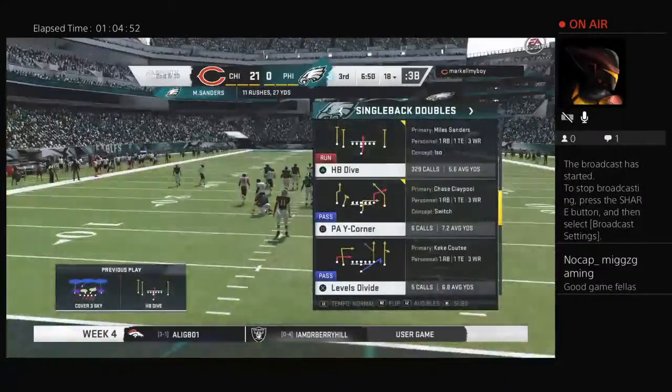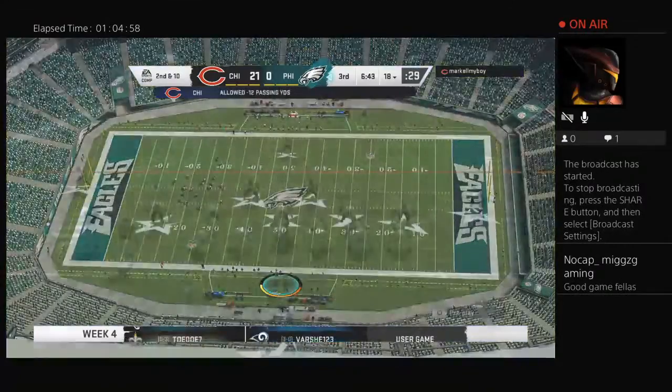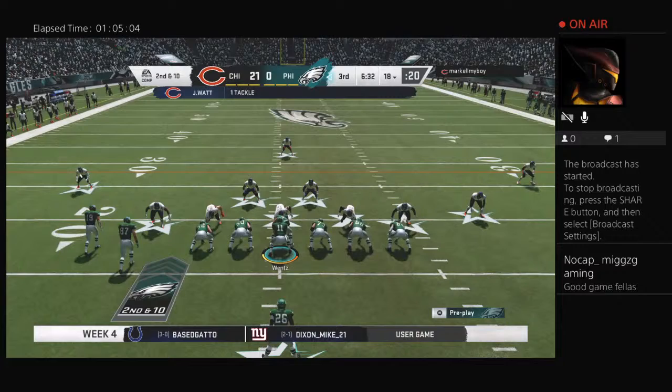So as you mentioned, trying to find something to string together, get some consistency, something sustained, maybe calm their whole team down and find a way to get back in this one. Yeah, because right now you're down big, you're being shut out. Let's see if this is the drive that kind of kickstarts them.